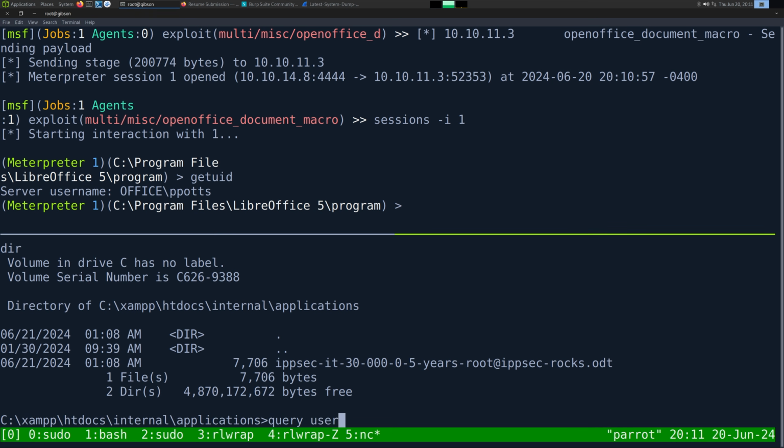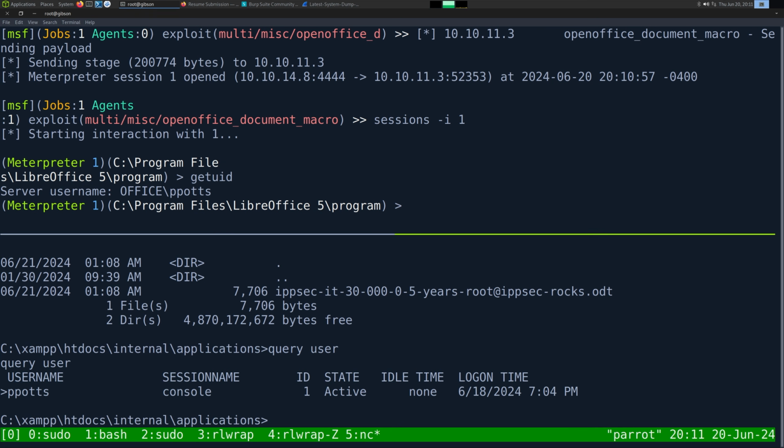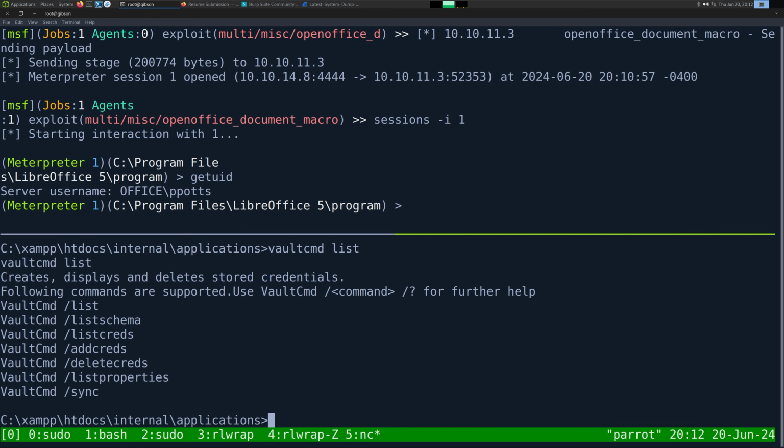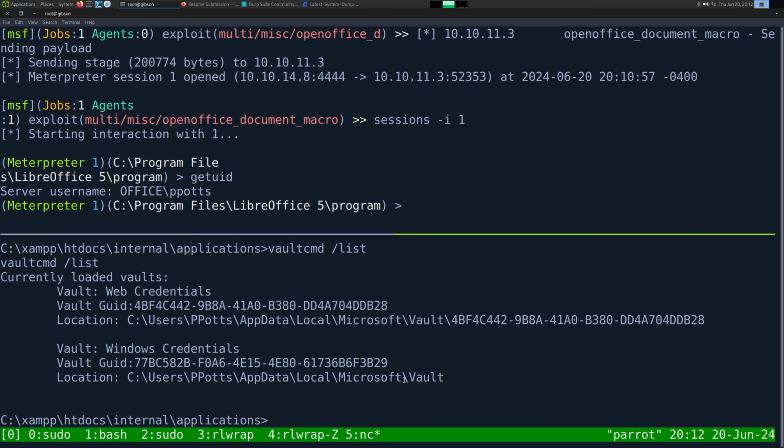The next step of the box is doing a query user and actually discovering you're in an interactive session, which is going to come in handy for this next part, right? Because whenever we land on domain joined machines, we should always start looking at DPAPI keys. So if I did, I think it's vaultcmd /list, we can see there is a Windows credential configured. Let's see. I thought it would show more.